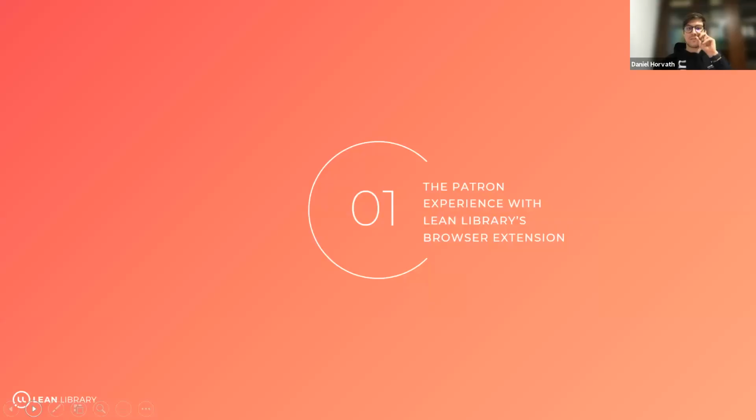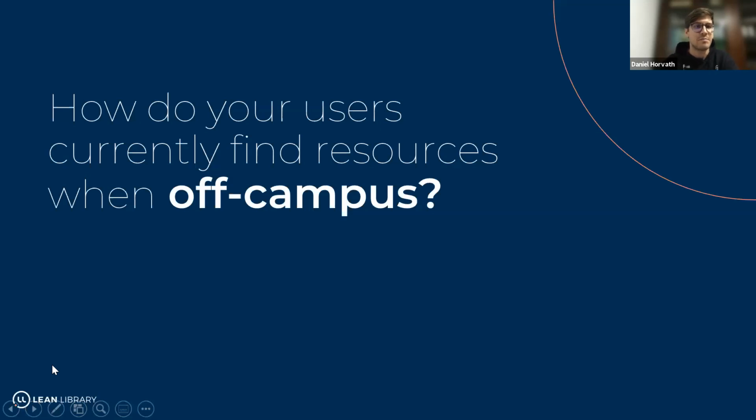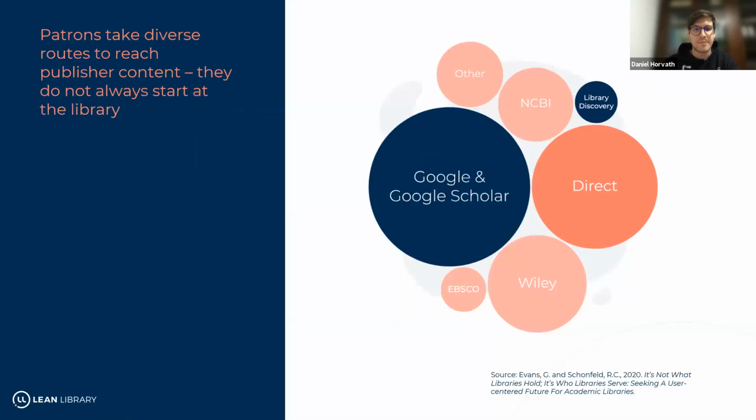There we are. Right. So before we show you how this specific integration with the TDNet discovery works, I really just wanted to take a brief moment and get back to one of the key points that Matt told us about, that came out from the white paper as well. Now, I'm sure that many of you are already familiar with this evergreen question as well. How do your users currently find resources when off campus? And I'm also sure that many of you, even before Matt told you about our findings with the white paper, have had an idea about how your students or users do their general research workflow.